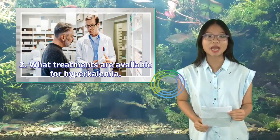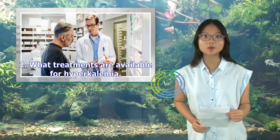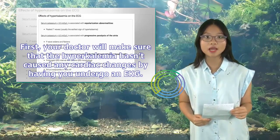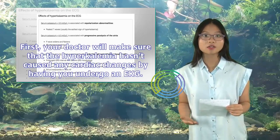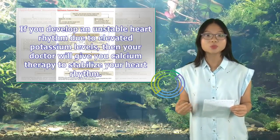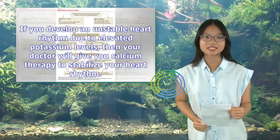2. What treatments are available for hyperkalemia? There are several treatment options for hyperkalemia. First, your doctor will make sure that the hyperkalemia hasn't caused any cardiac changes by having you undergo an EKG. If you develop an unstable heart rhythm due to elevated potassium levels, then your doctor will give you calcium therapy to stabilize your heart rhythm.